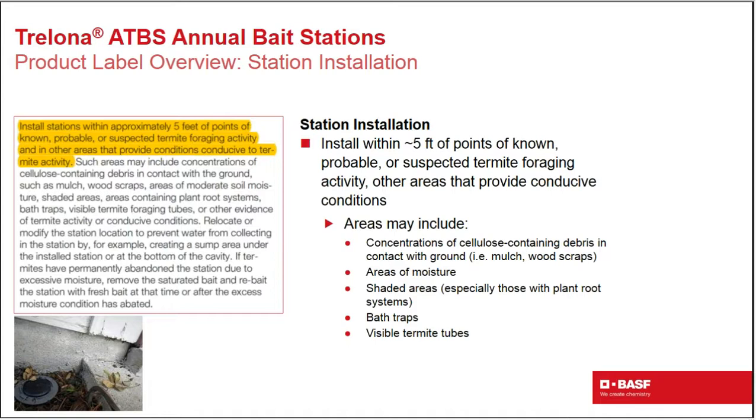Yeah, and I kind of mentioned this earlier, right? It isn't just how far apart my stations are. You also want to make sure you put stations next to known activity. You've got a termite tube over there, let's get it as close as possible, right? We know the termites are active in that area, with the best chance of them getting into the station. You've got some conducive conditions, wood to soil contact, areas that just allow for better termite opportunities. Hey, let's put a station in that area, and I think that will help quite a bit.